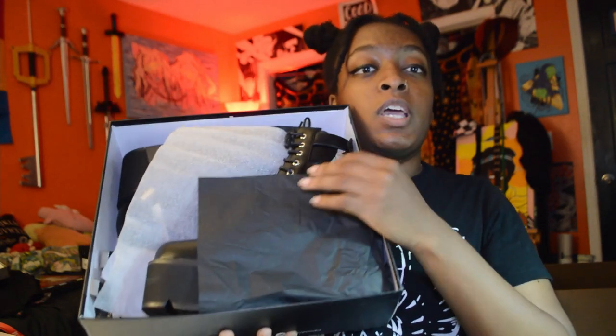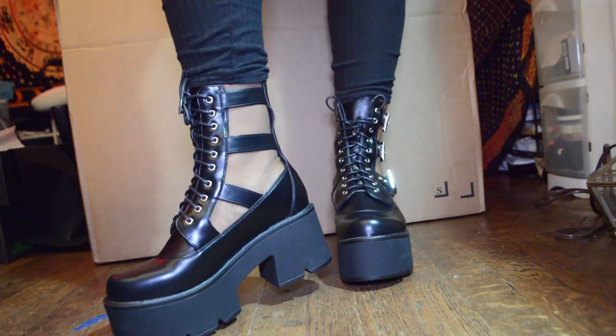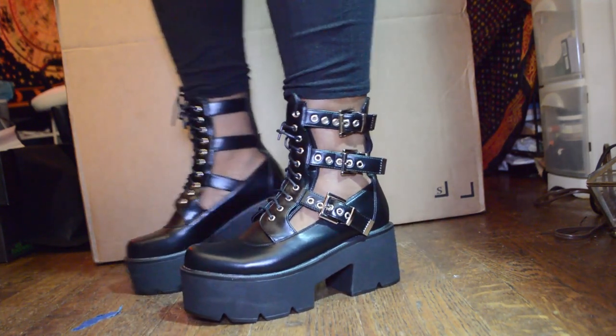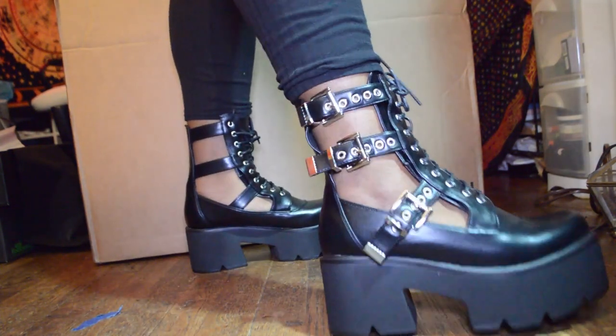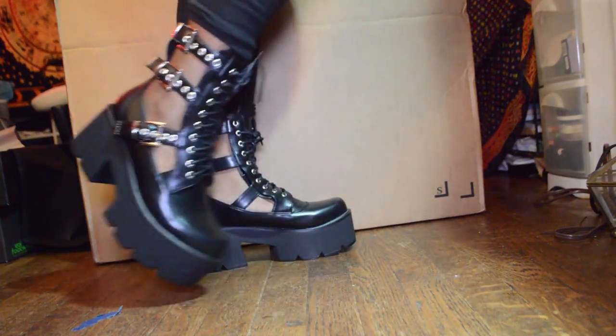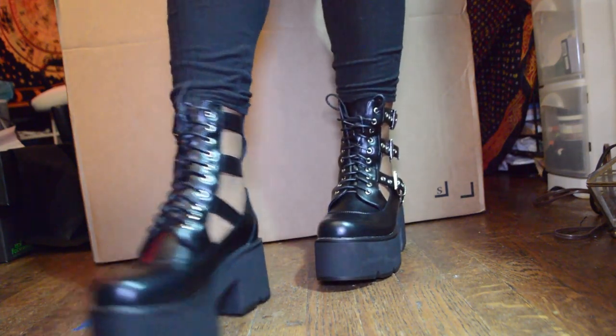That smell. Look how pretty. Wow. I'm gonna take my socks off now to try these. I finally got them. Let's see if I can show you these. Wow. Fancy. Look at these. Is that a nice angle for you? On to the last pair of boots.